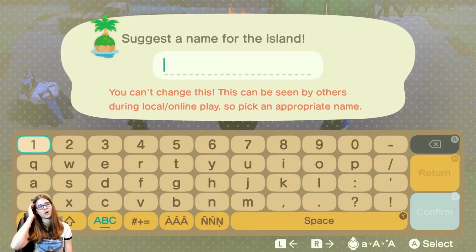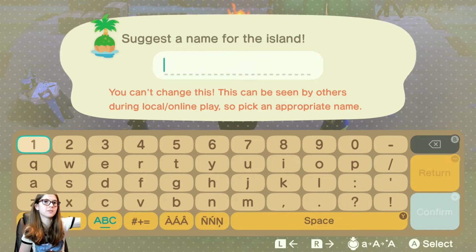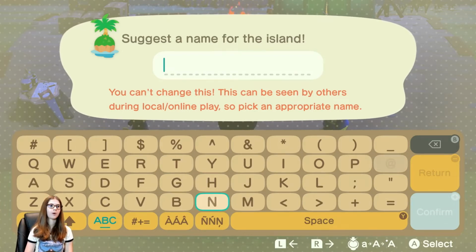Okay, so I'd actually already been thinking about what I wanted to do. I wrote it down so I wouldn't forget, but I have to do this. Alright, here it is. So, I'm going to be naming this island Nochi. Nochi is Japanese for farmland.